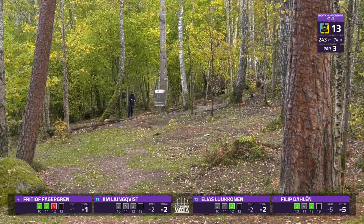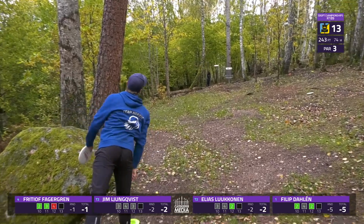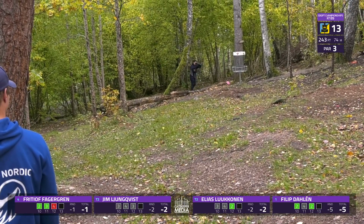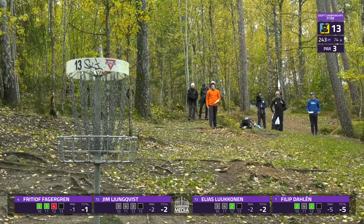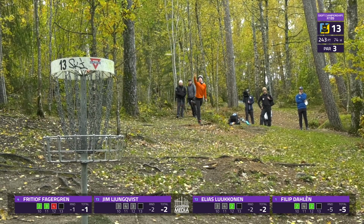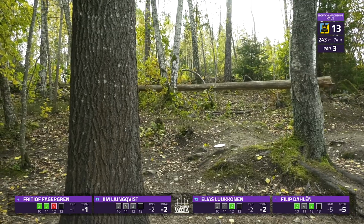Oh, I like the creativity there. Yeah, just gets caught up by that one tree, but that was fun. Oh, solid bid there for Jim. Big par save for Elias, and a little far right.